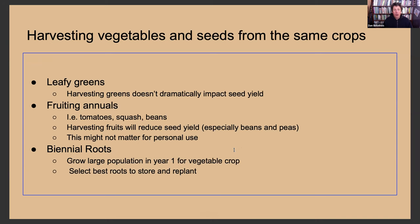And then if you are trying to harvest vegetables and seeds from the same crop, I've loosely broken this down into three groups. If you're dealing with leafy greens, annuals or biennials, like lettuce or different brassica greens or kale or chard, often harvesting the greens won't impact the seed yield very much. So you can get a full salad green crop, and you can probably get a full seed yield.